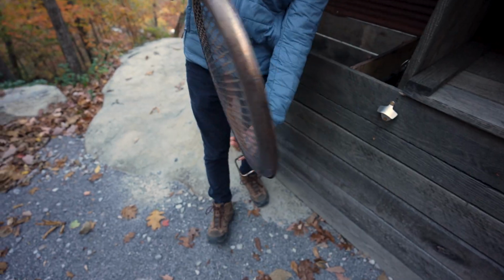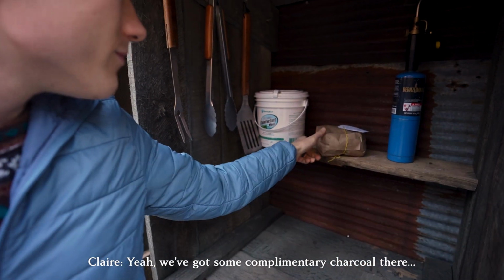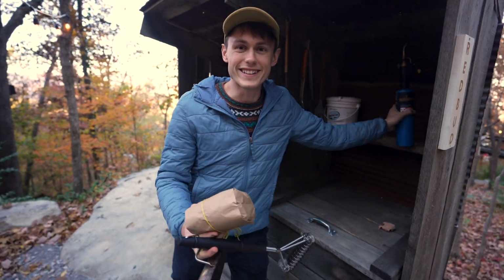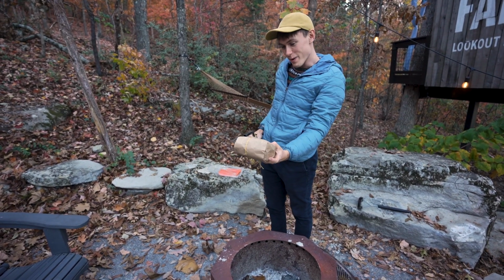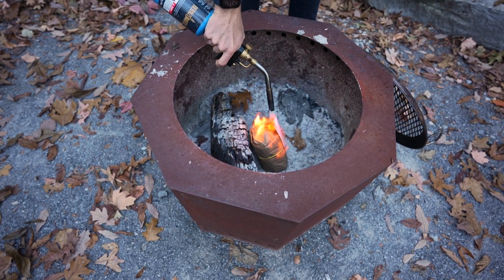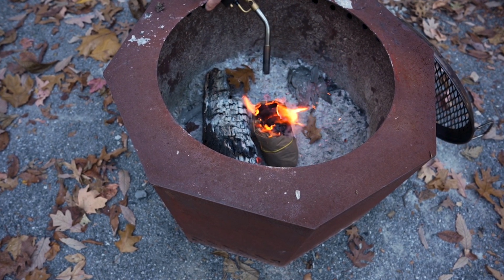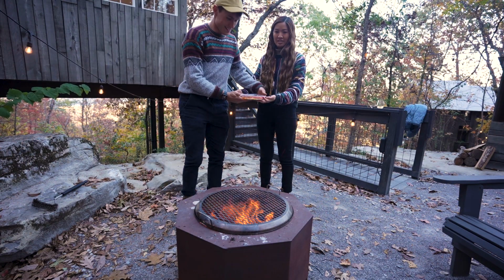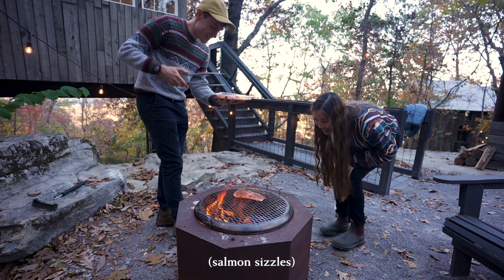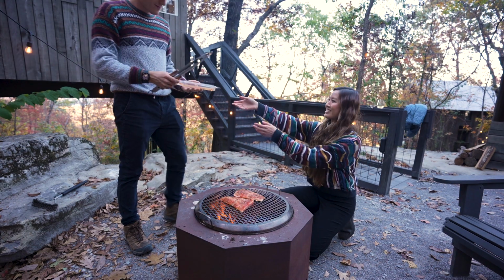Let's go see what we have. So we have this, which goes on top of the fire pit, and then we have our charcoal. Yeah, we've got some complimentary charcoal there, and then those must be the grilling supplies. Just cleans it. Keep this light. All right, it says, light bag, wait 10 minutes, and spread coals. Whoa, light the bag? Yeah. Oh my. You need the tongs? The tongs. Not your bare hands, no. Wow, I feel like I'm in Finland. Ooh, this will be really good with our salad. Good one.